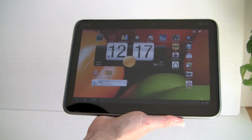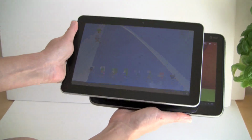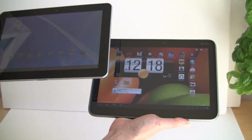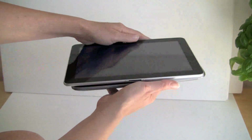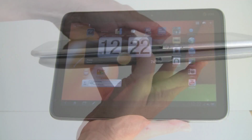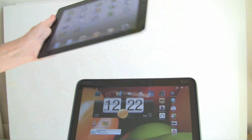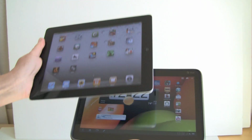And now we'll compare it to the Samsung Galaxy Tab 10.1. So they're about the same size. Screen certainly compares favorably on the HTC. A little bit less again on the color saturation, but more natural looking. In terms of thickness, Galaxy Tab is still thinner, being the thinnest tablet on the market. And now we'll compare it to the iPad 2 with its slightly square aspect ratio and 1024 by 768 display versus this one, which has a 1280 by 800 standard Android 10.1 inch.